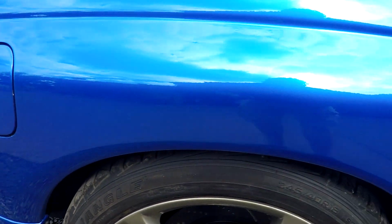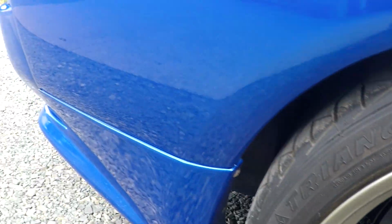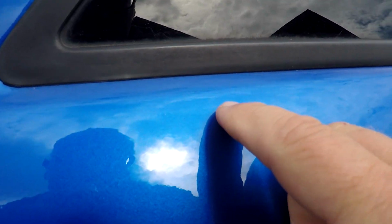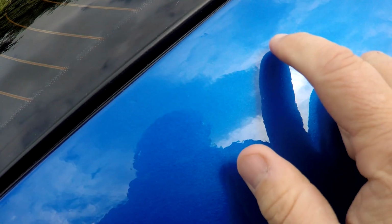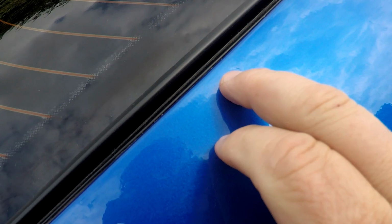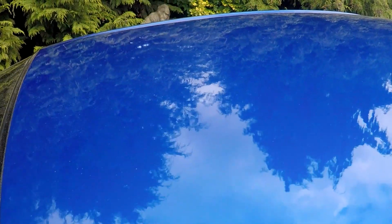You can look here at the paint. No rust blisters or anything like that around the quarters. I'm used to looking at old cars, but some of this new stuff gets stuff like that. You can see a little imperfection right there in the paint as well. Right here, there's a little dimple. Hopefully you can see, see that? It actually kind of protrudes out. It's just a little tiny ding. Actually, a paintless dent guy could probably fix that really easy and tap it back in. But there you can see an imperfection in the paint. The roof looks good.